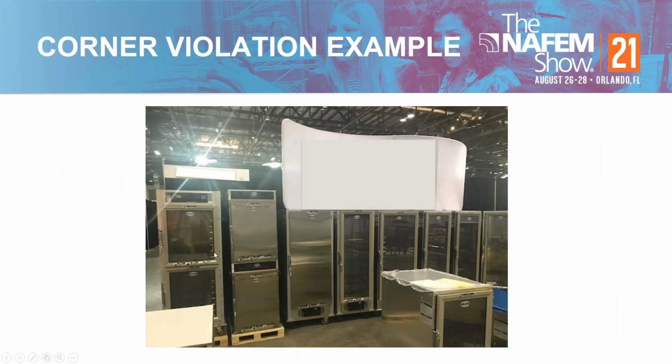So this exhibitor has a corner booth space, so they don't have a neighbor next to them over here, but their sign that's sitting on top of their equipment makes their exhibit space over 8 feet tall. So this back drape is 8 feet and nothing can be taller than this back drape. The sign's clearly taller, and this would be a booth violation on site.